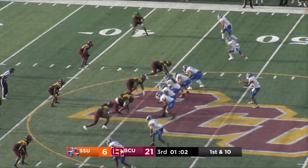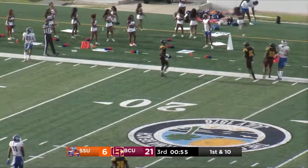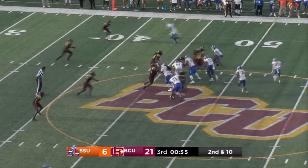Hey, Matt, three left, two right. Ball in the middle of the field. Adams takes the snap under pressure from the backside, moving receivers around, throws the ball way out of bounds into the Savannah State cheerleaders after pressure came from the motion to the backfield.